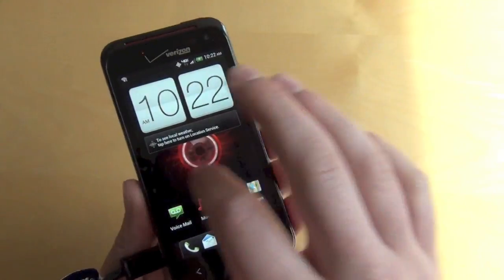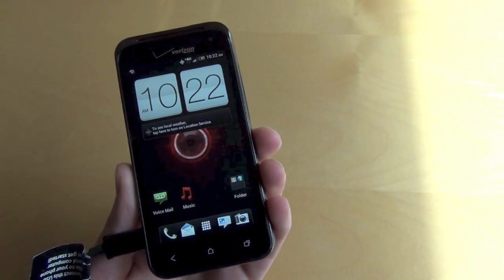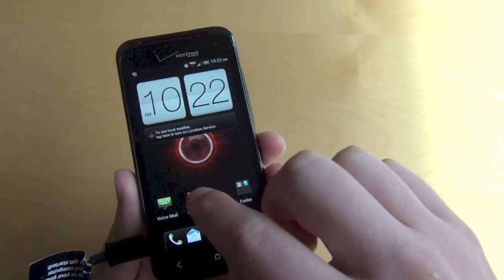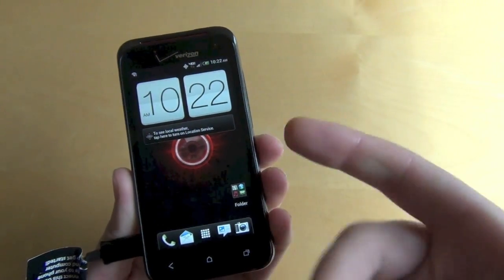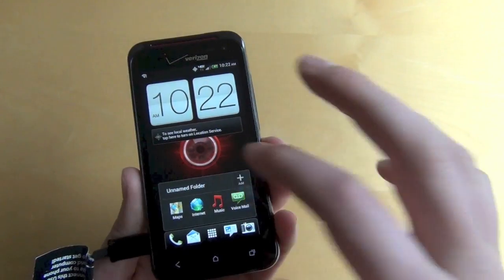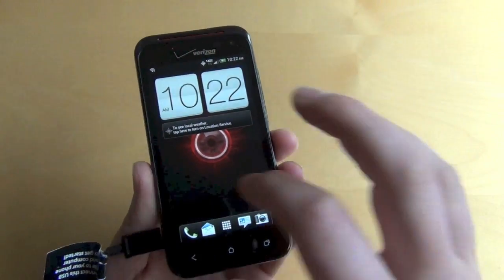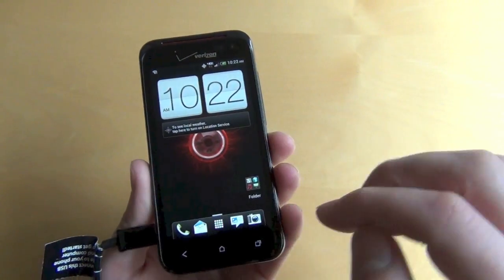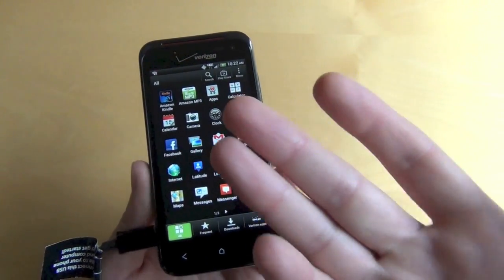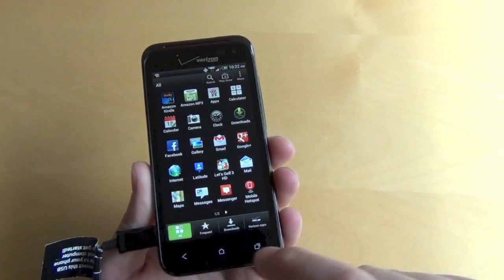So Sense 4.0 and Ice Cream Sandwich, you guys have seen this. You can drag an app onto another app and create a folder. We've reviewed Sense 4.0 a couple of times, probably about 3 times now, so you guys have seen how all of this stuff works. I know some people were worried about it being a 1.2 gigahertz dual core and not a quad core. I mean, this Snapdragon S4 is crazy fast, thumbing through screens, jumping between apps and stuff. Other than that first app drawer open, that always is slow on Sense devices. It's just gonna be a fast phone.